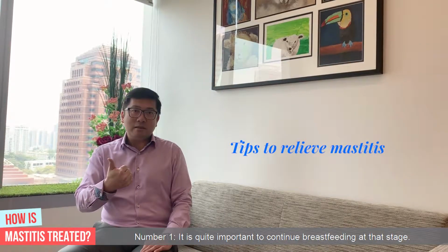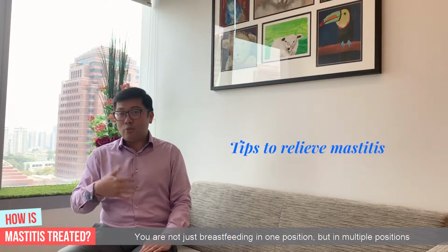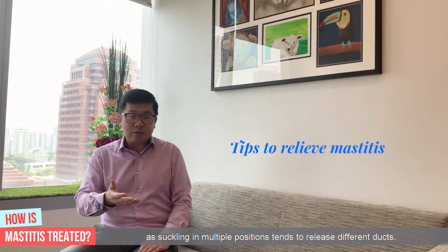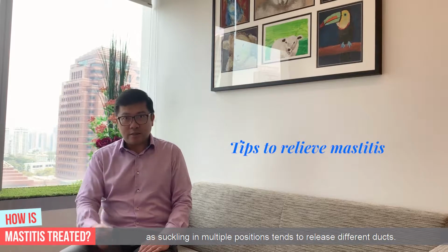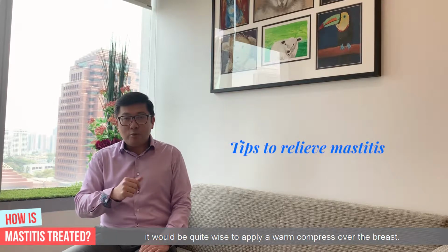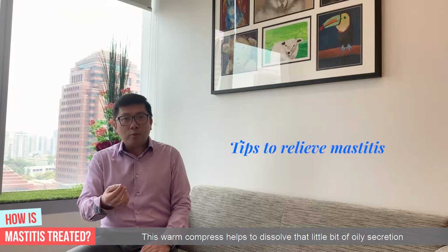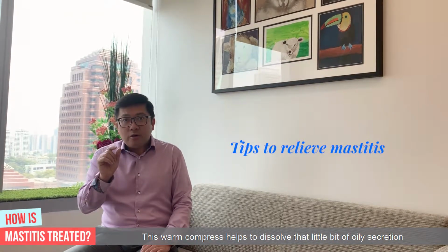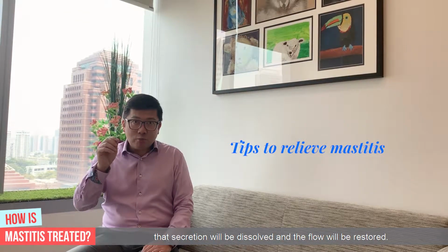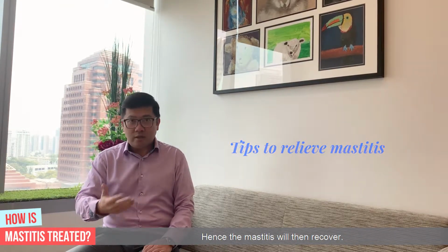Number one, it's quite important to continue breastfeeding at that stage, and breastfeeding not in just one position, but in multiple positions, as suckling in multiple positions tends to release different ducts. Number two, just prior to breastfeeding, for about 5 minutes, it'll be quite wise to apply a warm compress over the breast. This warm compress acts to dissolve that little bit of oily secretion that is in the duct, and hopefully by these simple measures, that secretion will be dissolved and the flow will be restored. Hence, the mastitis will then recover.